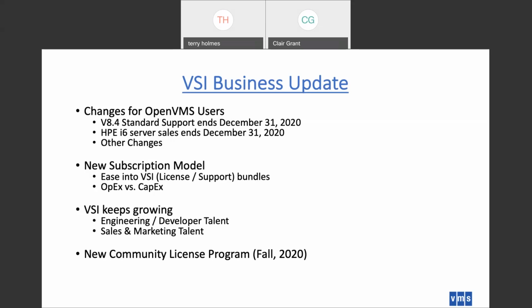We suggest that you check with your HPE representative to confirm the dates of when those servers will end standard support, and make sure that you have the correct information from them. We know that there are a couple of different dates depending upon the model numbers that you have, so please verify that. But all of these three events are important for all OpenVMS customers. And again, it's our intent here at VSI to make sure that you understand the options available to you. We would be happy to work with you in the planning and in the execution of those options as you see fit.